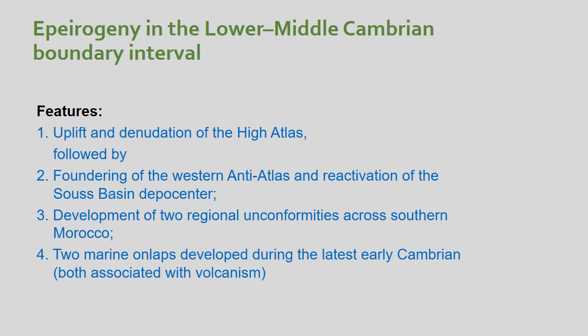What we can recognize in the High Atlas and in the Anti-Atlas are the following facts. First, an uplift of certain areas and resulting denudations of these areas took place in the High Atlas during the latest early Cambrian. This was followed by a foundering of the areas in the western Anti-Atlas and a reactivation of the Sus Basin depocenter. 2 regional unconformities developed across southern Morocco.